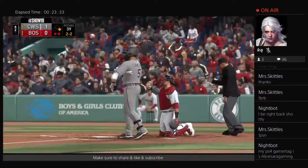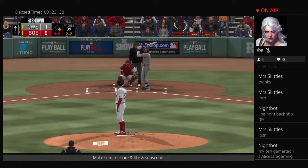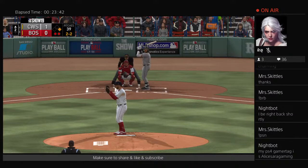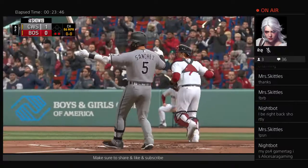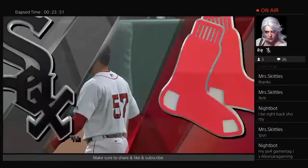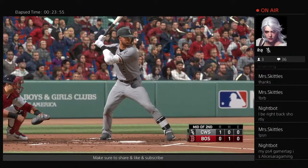Little tardy on that swing as it's well wide of first. He's set. Here's the 2-2. On the 8th pitch of the at-bat is the one that finally does it as he wears him down and the inning is over. White Sox leave 1 who played an inning and a half. It's 1-0.